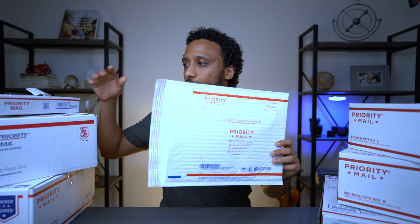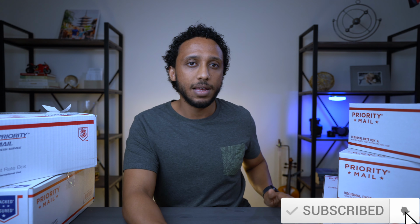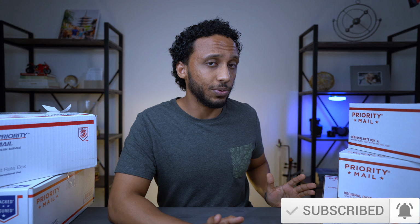So now that we've used both the flat rate small box and the flat rate padded envelope, we start having to go into the regional boxes first. I do recommend the regional boxes because they are a little cheaper than the flat rate large and the flat rate medium boxes, but you do have to know which region you're shipping to. So the closer the region you're shipping to is to you, the cheaper it's going to be. For example, I live in Maryland, so if I'm shipping something to New York and I use a regional box, it's going to be much cheaper than a large or medium flat rate box.